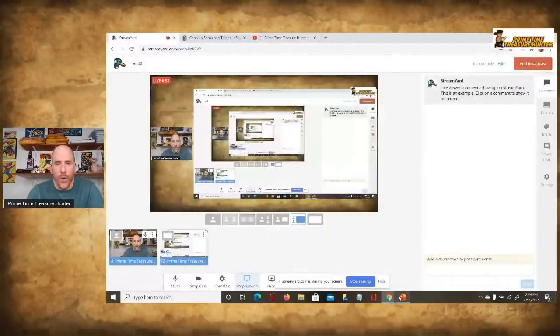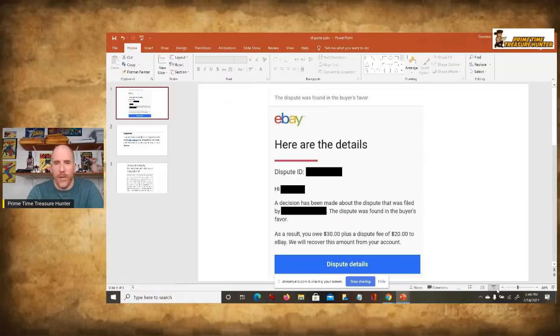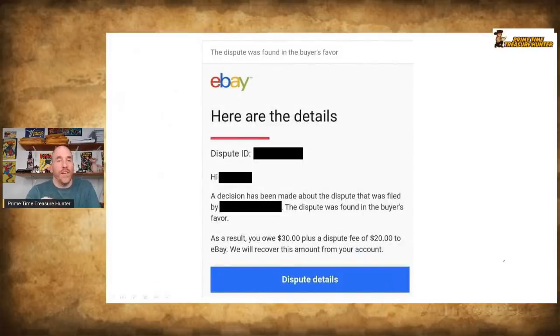So I'm going to share my screen with you here and show you what happened. And as you can see here, let me make this bigger. This is the message that eBay sends to the seller. It says on top, the dispute was found in the buyer's favor. You see the eBay logo. Here are the details. Gives you a dispute ID. I blocked out the names, but it says a decision has been made about the dispute that was filed by so-and-so. The dispute was found in the buyer's favor. As a result, you owe $30. So that's the cost of the shirt plus, and here's the kicker, a dispute fee of $20 to eBay. We will recover this amount from your account.